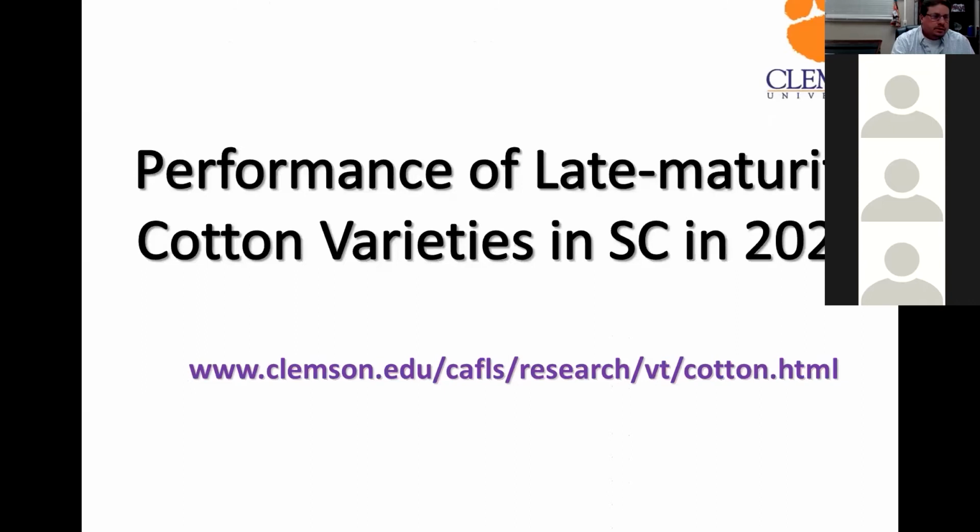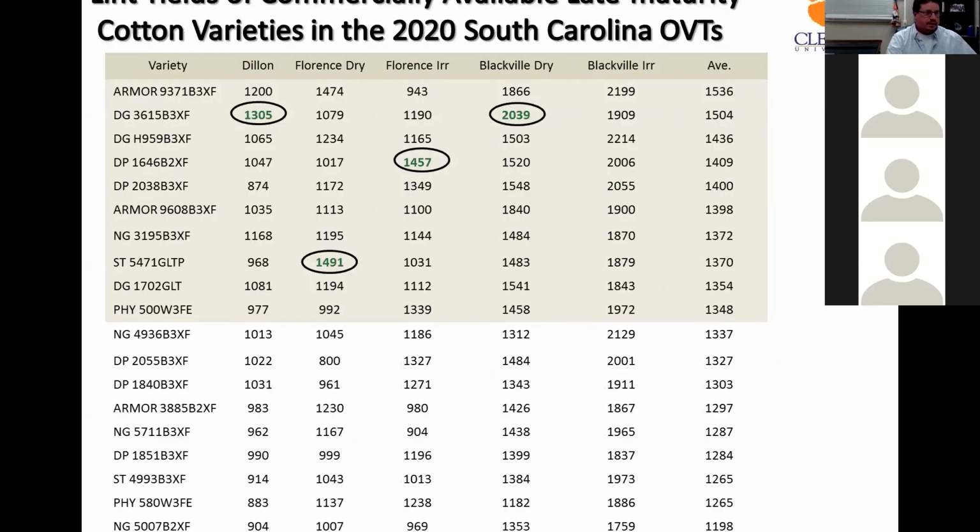All right, I know most of us plant the late maturing cotton varieties, so let's talk about them. Of course, 1646 is kind of the gold standard here. It has been for the last 4 years, and you can see it did well this year too. It averaged 1,409 pounds and led the Florence irrigated trial.